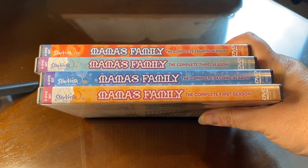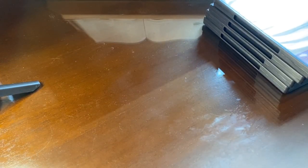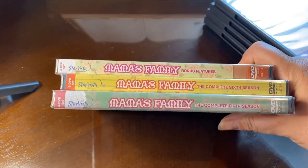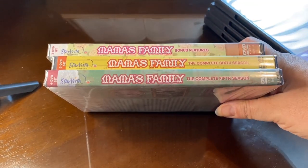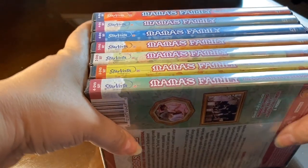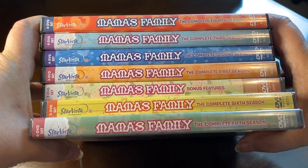And then we've got Mama's Family, the complete series. Mama's Family is one of my favorites. Maybe not the later seasons, and that's possibly why I haven't opened a couple of these, but Mama always cracked me up. It's a fun character. Vicki Lawrence just did a great job with her, and it is fun to pop in these discs every once in a while. They still make me laugh.